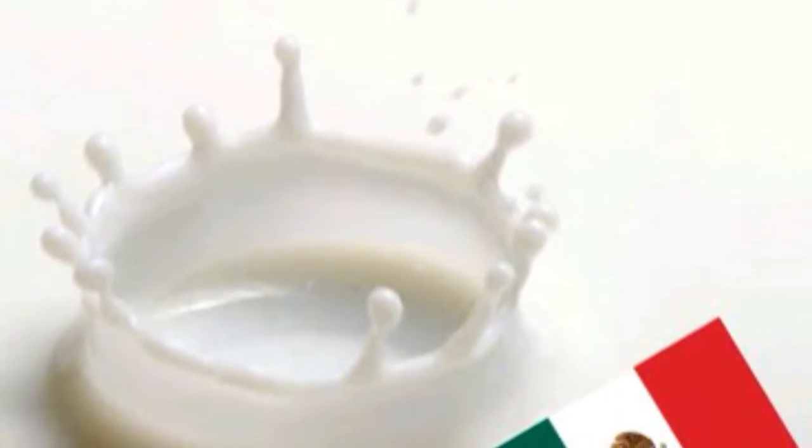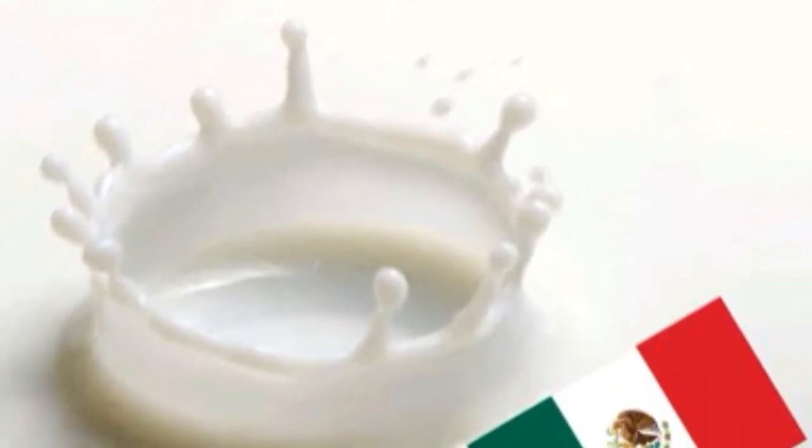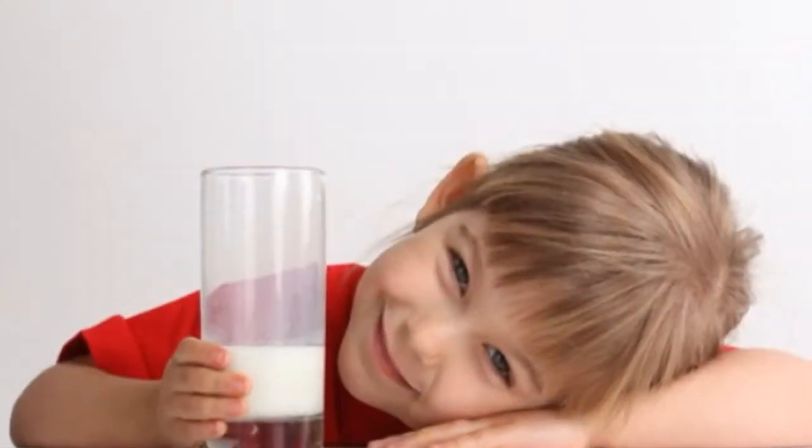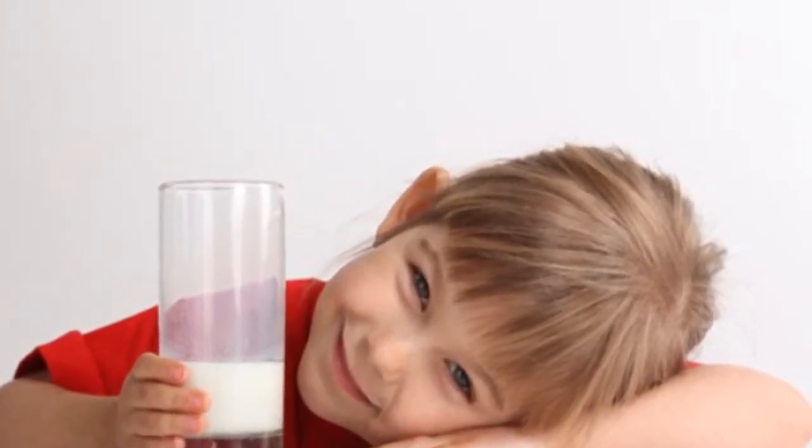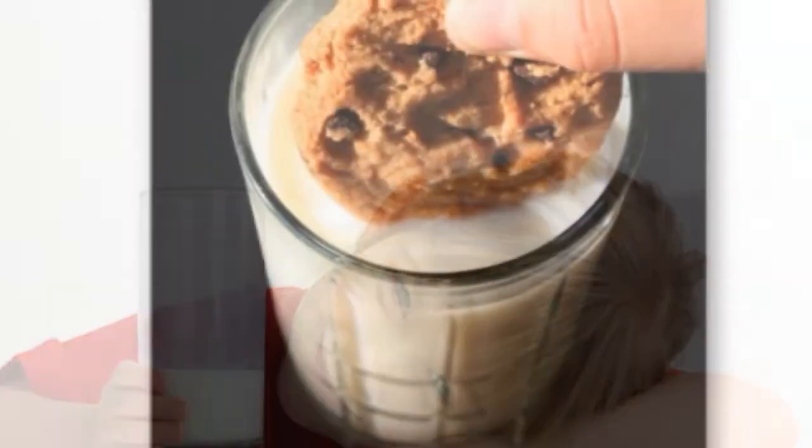Talking about saturated fats and cholesterol, first of all, cholesterol is a substance that we don't need to consume at all because we can synthesize it by ourselves, and cholesterol and saturated fats have been associated with a lot of cardiovascular problems.